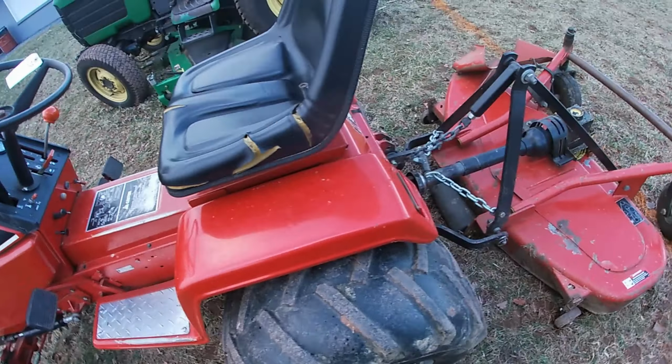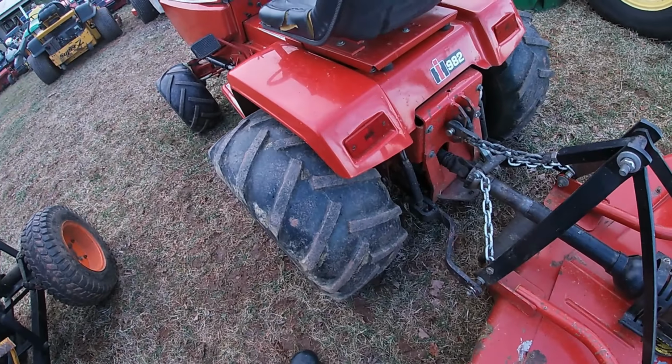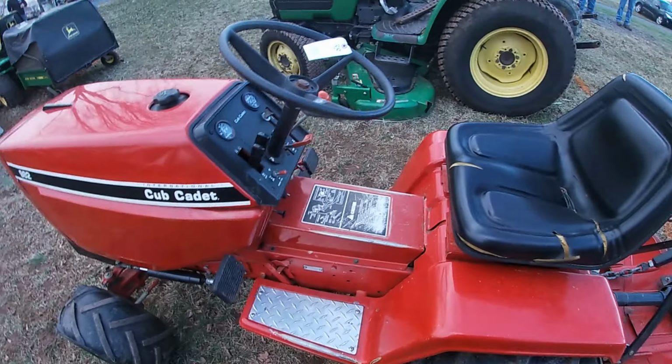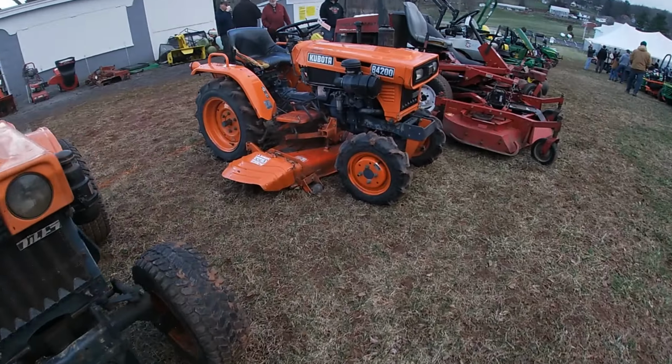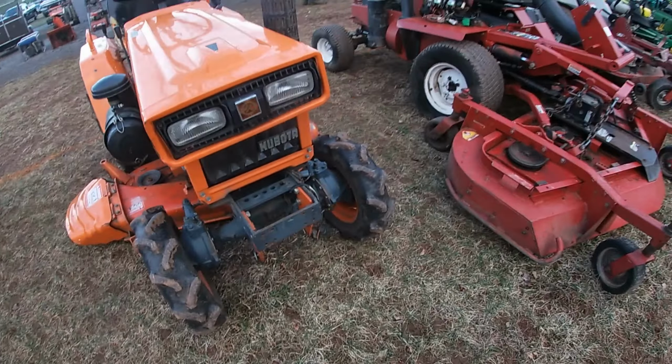Cool tires on it. They're overinflated, but it's got a PTO in the rear. So this is a real International tractor. This one will be neat to watch, see what she goes for. These are cute.